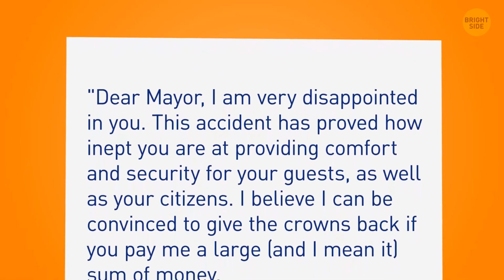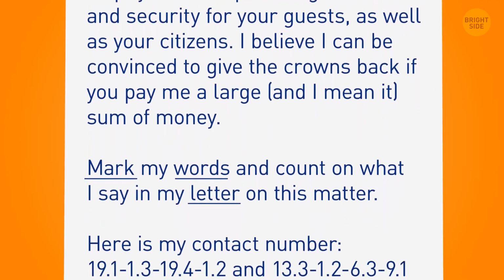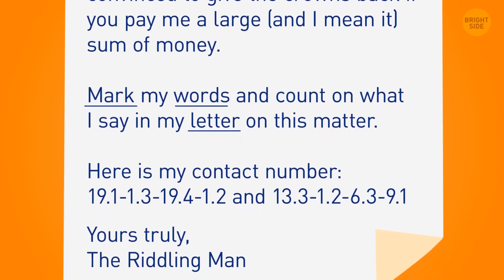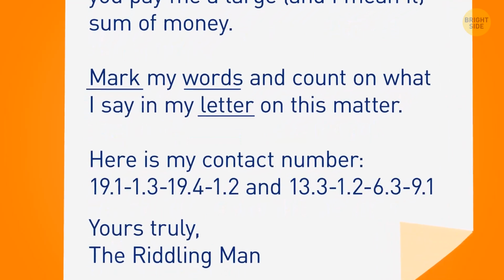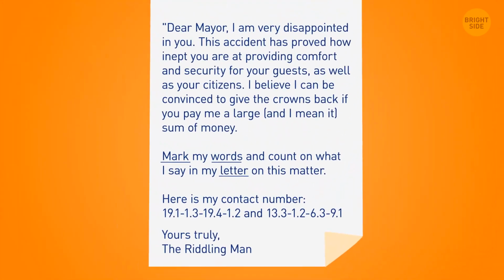Dear Mayor, I'm very disappointed in you. This accident has proved how inept you are at providing comfort and security for your guests, as well as your citizens. I believe I can be convinced to give the crowns back if you pay me a large, and I mean it, sum of money. Mark my words and count on what I say in my letter on this matter. Here is my contact number. 19.1-1.3-19.4-1.2 and 13.3-1.2-6.3-9.1. Yours truly, the Riddling Man.